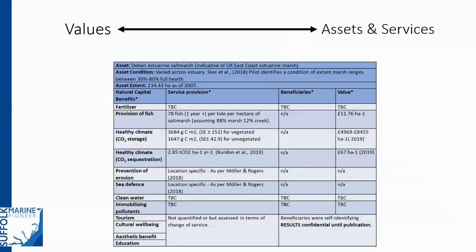So, as I said, finally, we followed the framework to communicate our natural capital evidence base through tools that were familiar to decision makers. In this case, this is the Deben and Saltmarsh asset register that we were able to produce. And as we said before, that question of beneficiaries we weren't able to answer, and as with the Rogers and Muller work, we weren't able to provide the figures within the table itself, which raises questions about how one presents data. But it did pose an issue for us in terms of providing all that information in one simple table.